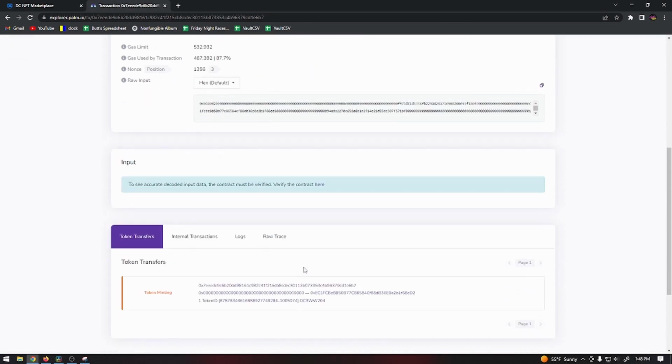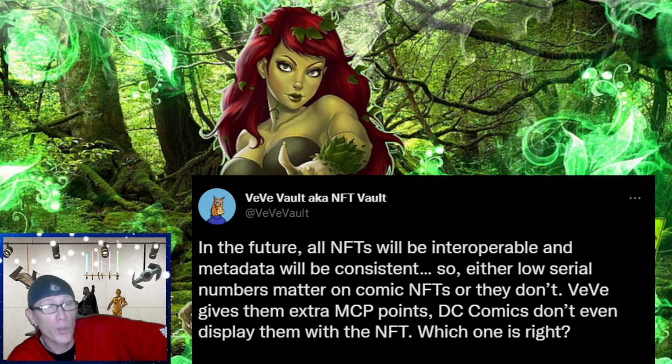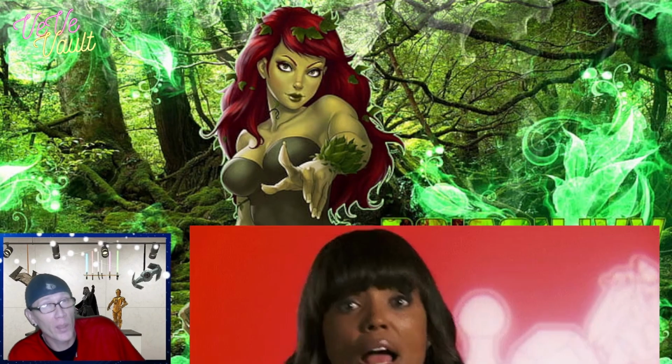But first, let's look at a recent poll that I ran on my Twitter account that had over 500 votes asking, do you think low serial numbers have extra value or not? And you can see here where about 69% of the respondents said that they have extra value. And really, market sentiment is the most important thing.